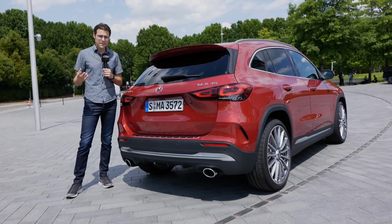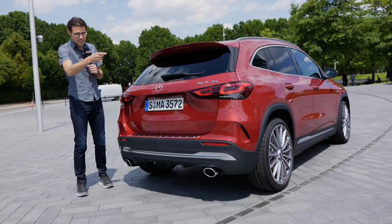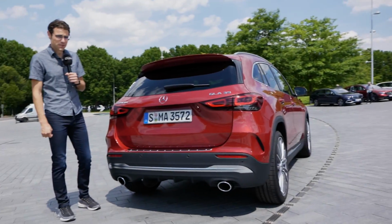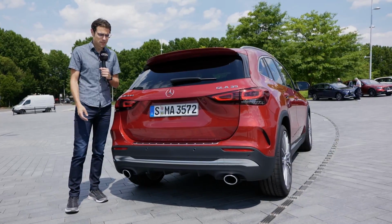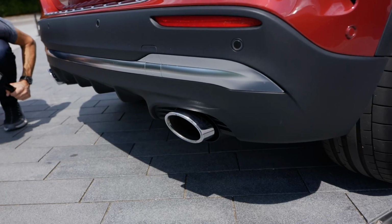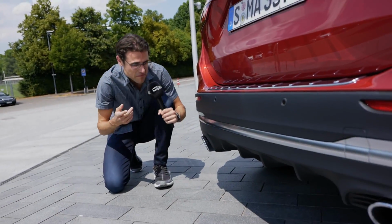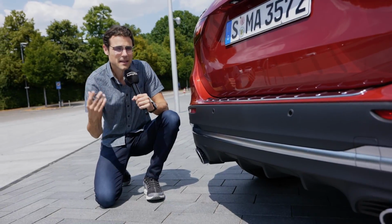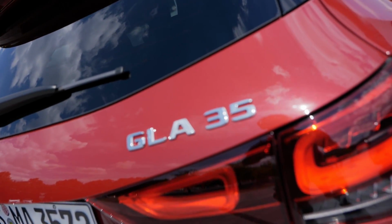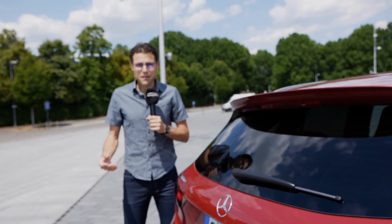Just here in the rear, this is a real visual difference. Whereas the 45 here gets this dual exhaust on each side. So four flutes overall. Well, at least from the looks. Here, you can see two pipes and they are also not real, just the outer tip, but the real one is on the inside. So let's say half fake exhaust or so. Yeah, and then there's of course the badge, the GLA 35 badge. So really hard to differentiate between 35 and 45. But at least we've shown the differences now.